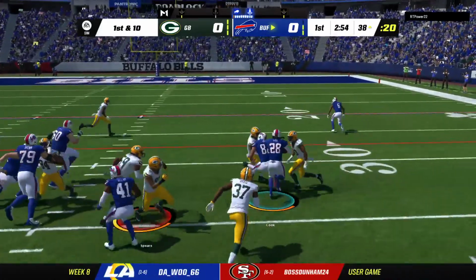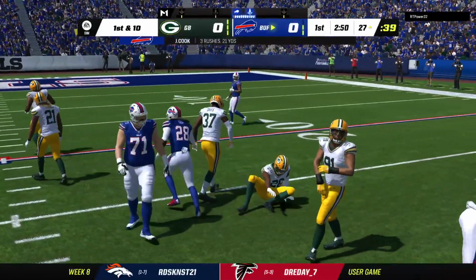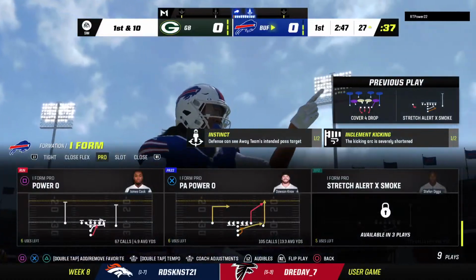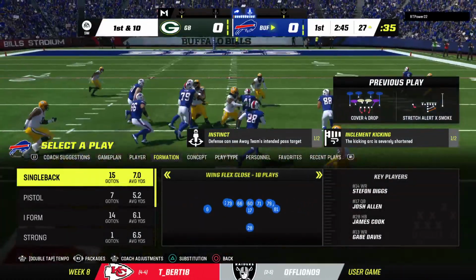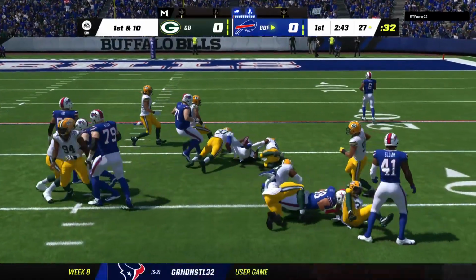First down, here's the run with Cook. And a very determined run there as he'll take this all the way down to the 27. Good effort. 10 more there and another first down. So back-to-back big runs, picking apart this defense on the opening drive.